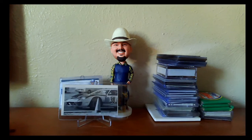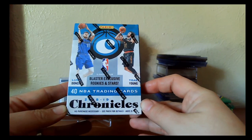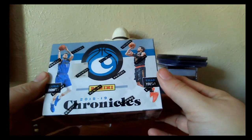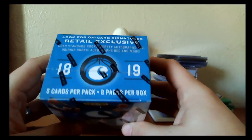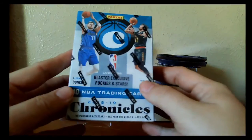And the other thing he found for me months ago by random and bought for me, and I paid him. 2018-19 Chronicles Blaster. And I am excited about this. I did not open it. I did not have any interest in basketball this time last year. So I have never opened anything to potentially get a Trae Young or a Luka Doncic. I have no idea what's available in here. But this is going to get opened soon. I wonder what these are going for online. I should have looked that up before I made the video, but I didn't.